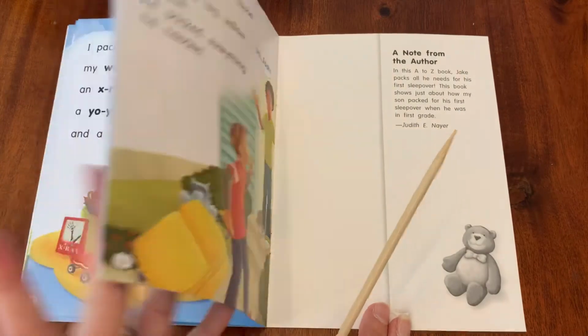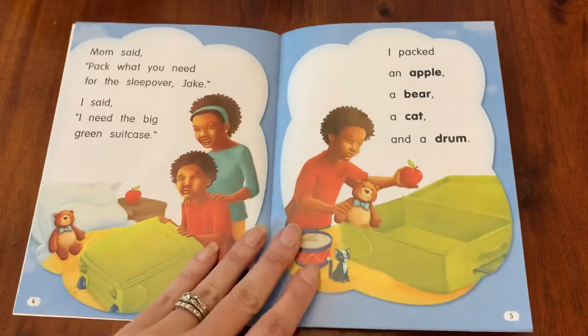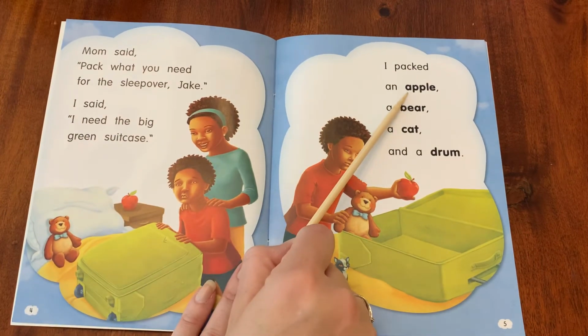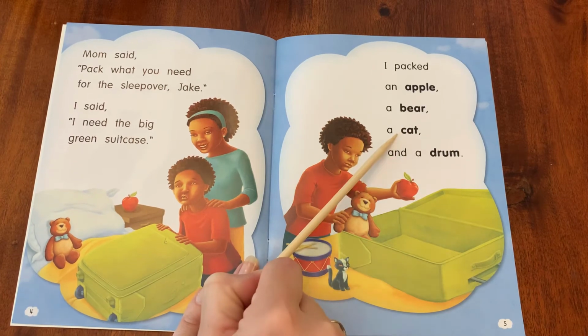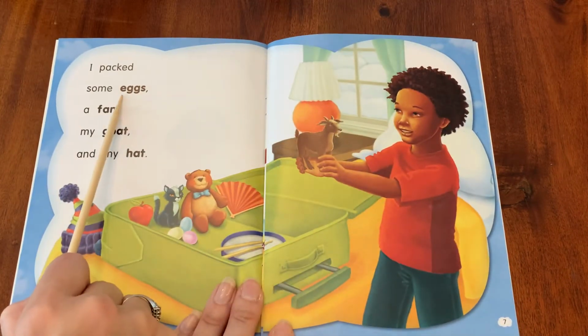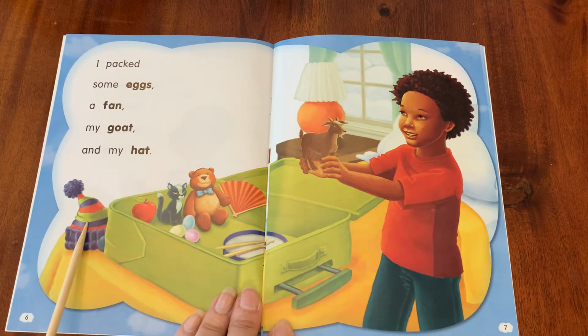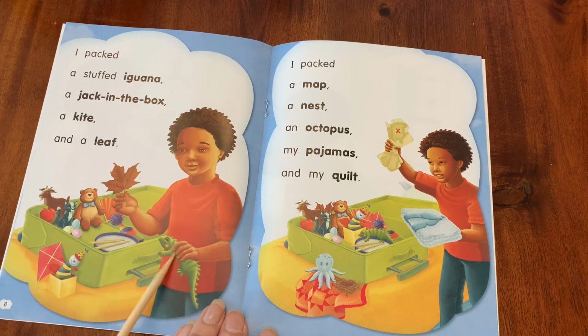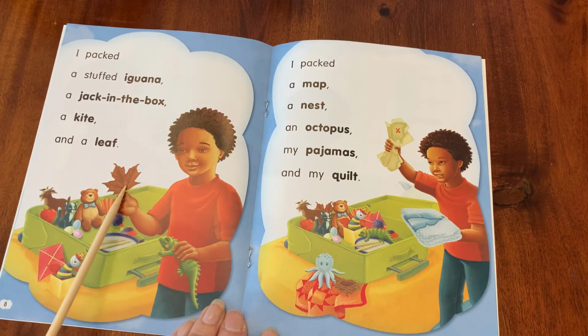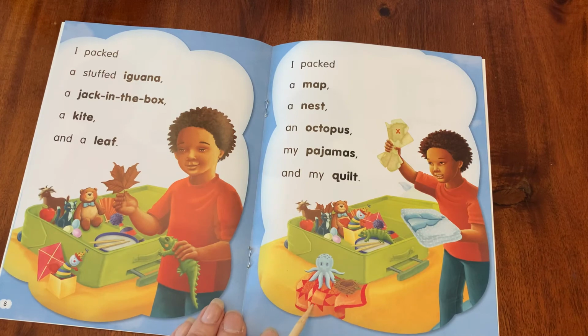So if you notice and we look back at the things that this little boy took, he took things that started with each letter of the alphabet. So A was for apple, B, bear, C, cat, D, drum. E was for eggs, F, fan, G, goat, H, hat. I, iguana, J, jack-in-the-box, K, kite, and L was for leaf. He packed a map for M, N was a nest, O, octopus, P, pajamas, and Q, quilt.